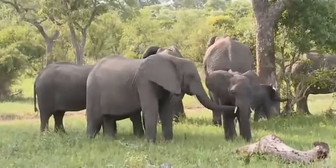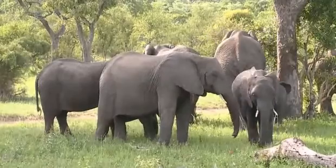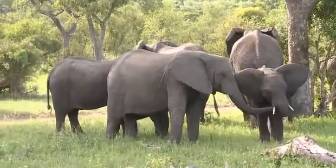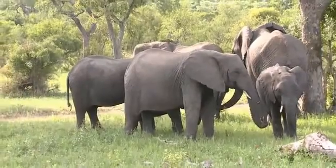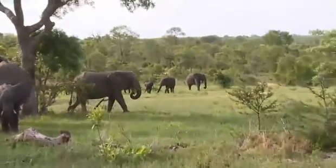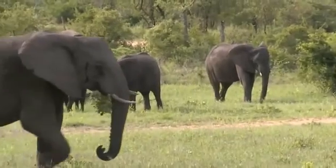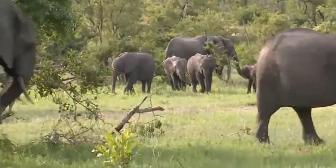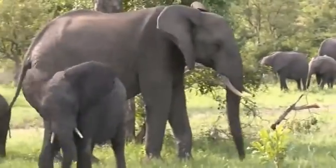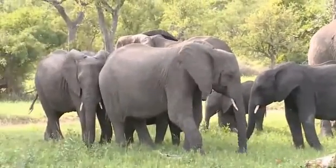Now I'm going to have another count because they're a lot more visible now. 1, 2, 3, 4, 5, 6, 7, 8, 9. Yeah, I would guess about 30 that are moving through here, which is really beautiful. It's probably the biggest herd that I've seen since I've been here. It could be 2 herds that have joined together, but difficult to tell.